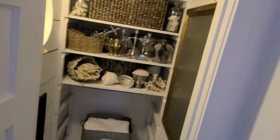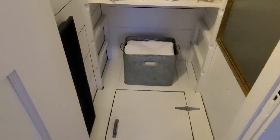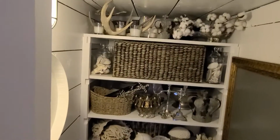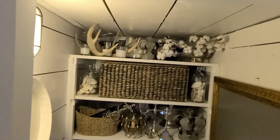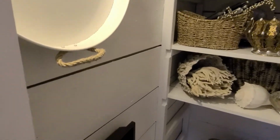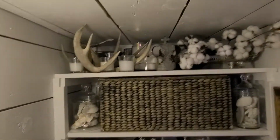Oh, since I'm here, this is another reason why the house reads farmhouse to me: this little room. I love, love, love this little room. This little random closet. The old wood here, I guess you'd call that shiplap. I don't know.